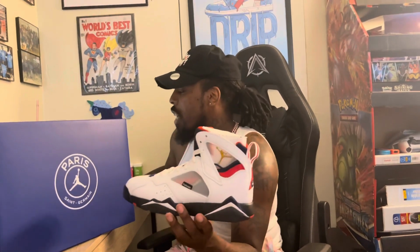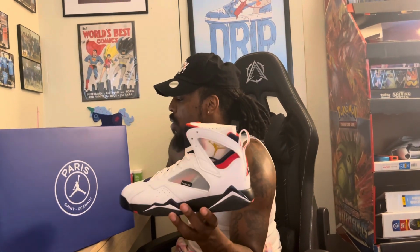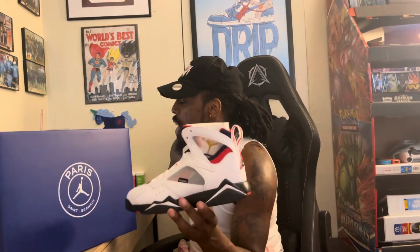Anyway, we got some information off of Sneaker Bar Detroit. Shout out to Sneaker Bar Detroit. It reads, the Air Jordan 7 PSG will be added to Jordan Brand's Paris Saint Germain collection during the spring 2021 season, dressed in a white, college navy, sport royal, and university red color scheme.